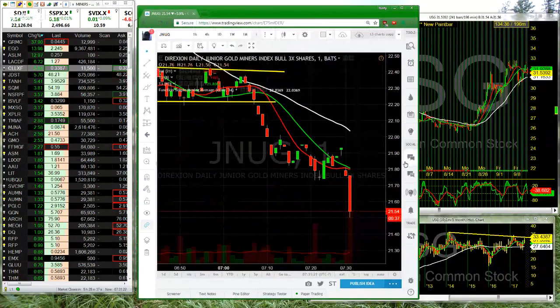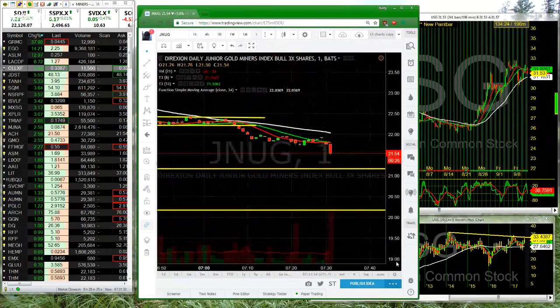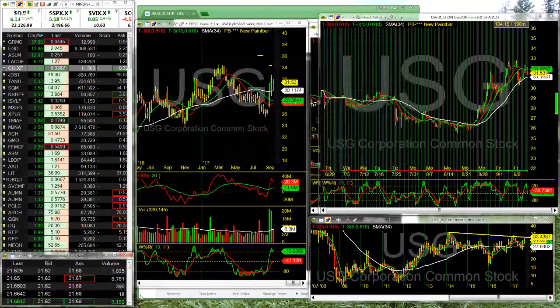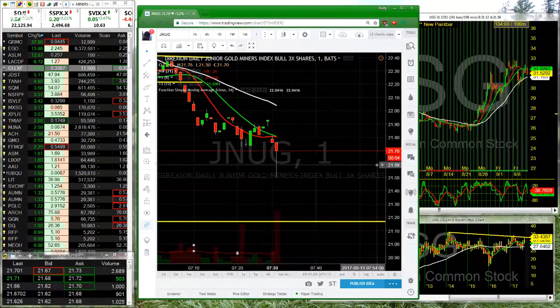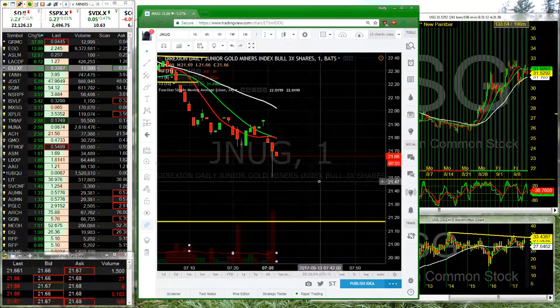JNUG. Spike down. Let me see. Where are we? Where's my support on JNUG? Let me see if I can grab this bottom. JNUG. There it is. This is the spike low I was looking for. So let me confirm this on the upside, and I will gather my legs and take it for a spin. Let's see if it'll confirm.